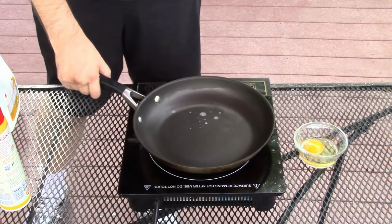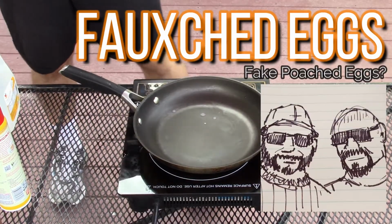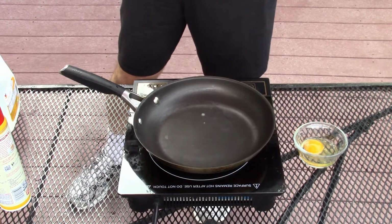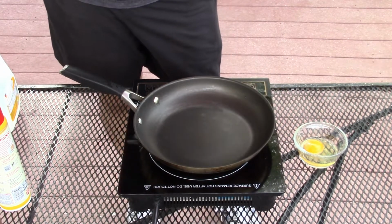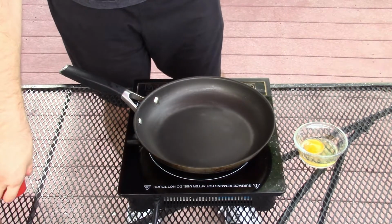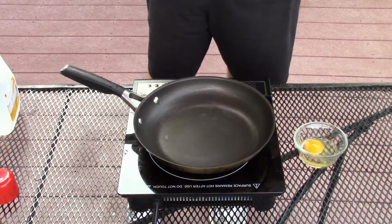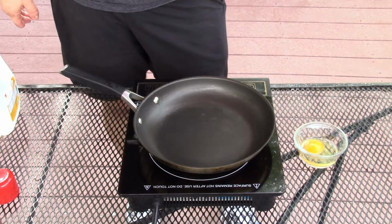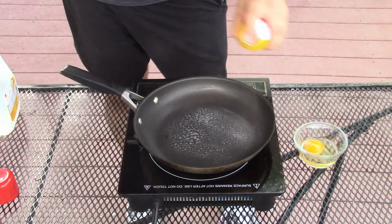The second method I'm going to show you today to cook eggs is a little bit unusual. It's fairly new to me, and it's sort of a mock poached egg. It may not satisfy all the requirements that some people have for poached eggs, but it does hit many of the highlights. First, heat a pan to medium heat.